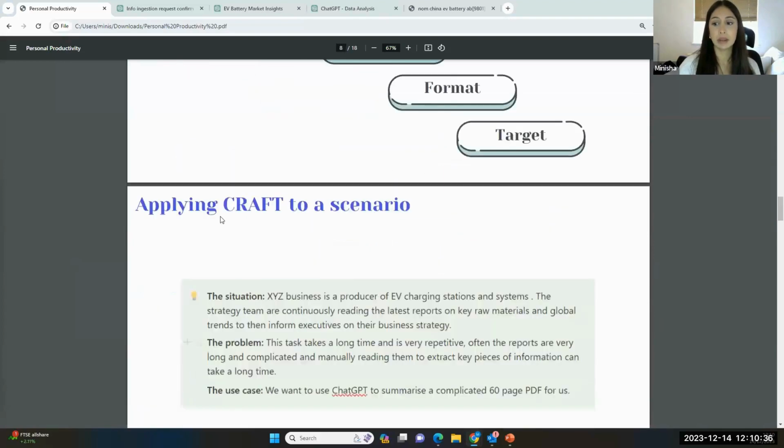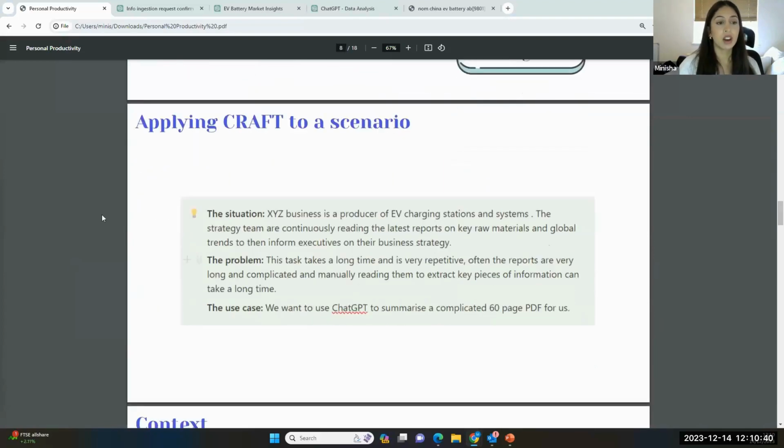All right, so to best explain this CRAFT methodology, I'll showcase these building blocks of the prompt alongside a scenario that I had with a client of mine. The situation was that XYZ business is a producer of electric vehicle charging stations and systems. The strategy team are continuously reading the latest reports on key materials and global trends that then inform executives of the business on business strategy. The problem is that this task usually takes a very long time because they're often reading reports and PDFs which are 60 or 100 pages long and really complicated. This manual exercise can take sometimes days, sometimes a week.